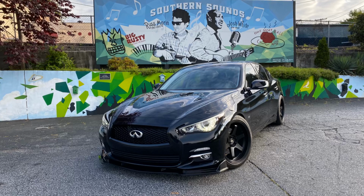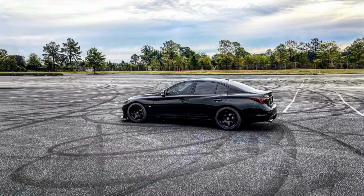And of course, my very own Q, nothing special, non-sport model, blacktail grille with the front splitter, makes it look much more aggressive. 19-inch wheels, dark tints, lowered about 1.5 inches, just a subtle spoiler and a diffuser. And look at those lines. The body lines are so nice on the Q.